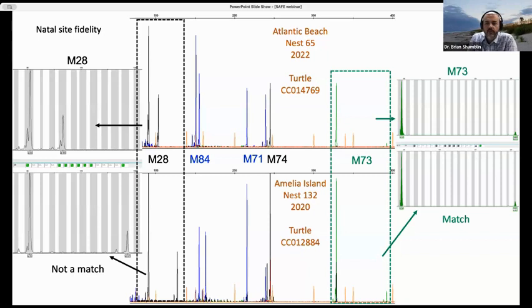To me, the really valuable aspects that we can gain from the genetic tagging come from the fact that we can use the same markers that we use for individual identity to say something about relatedness. This is just another example of those raw data. In this case, we have 2 different females. So marker 28 on the left is showing that this marker doesn't match. We only have one of the 2 variants there matching. But then on marker 73 in green, we see that we do have a match. So both variants for these 2 individual females are matching. So these are 2 distinct females, we can say that, but the pattern of matching is also telling us that these turtles are sisters. And so it's really valuable for us when we can connect those generations through time.